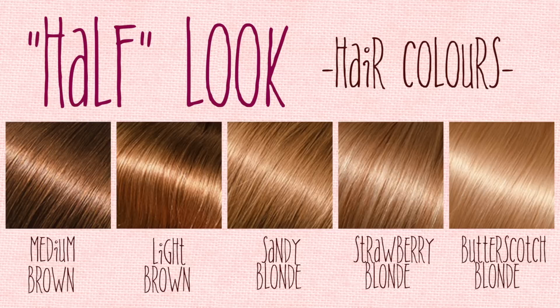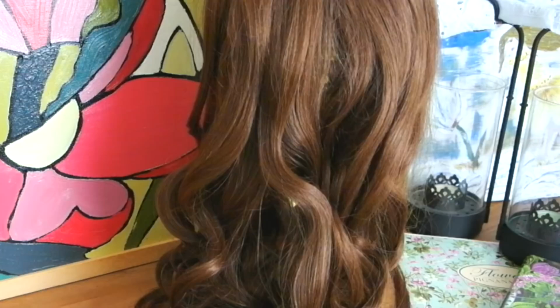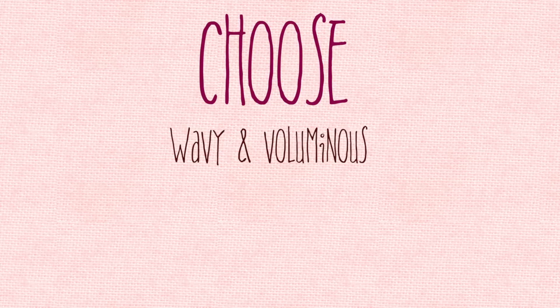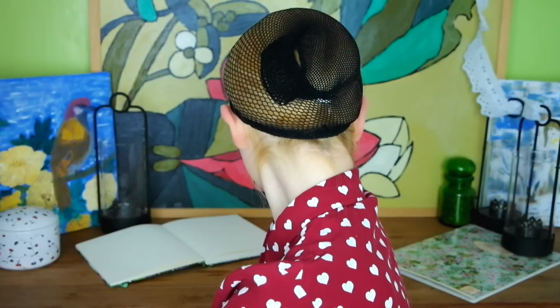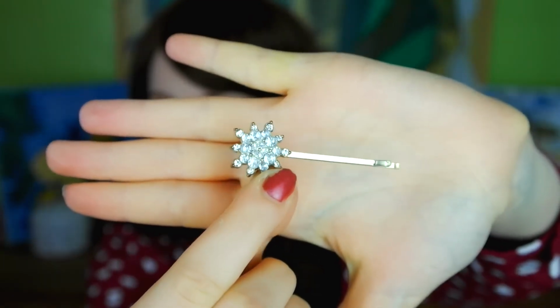Many girls who yearn for the half look dye their hair in one of these colors. It is also not uncommon to wear wigs in Japan. For the style itself, go for something that says light and fluffy. But keep in mind to avoid full bangs, layers, straight cuts, but choose wavy hair with volume, side or no fringe, no complicated arranges. Maybe choose an Otona Kawaii hair accessory to complete your look.